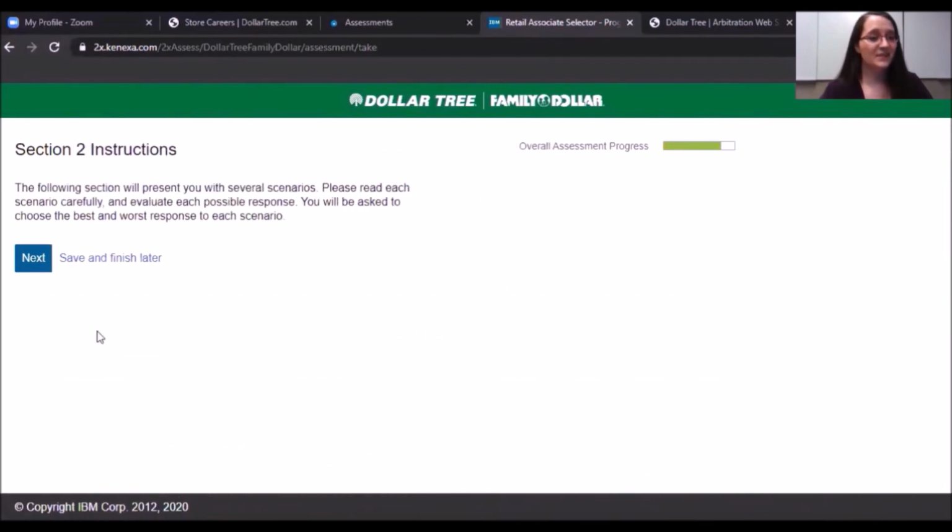All right, that completes the first assessment, but we're still not done. There's a second assessment. These are the instructions for the second assessment. They're going to give you some scenarios, and in each scenario, you have to choose the best possible way to respond to it and the worst possible way to respond to it. Let's hit next and see an example of this.